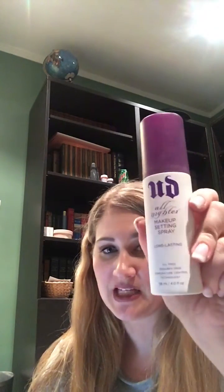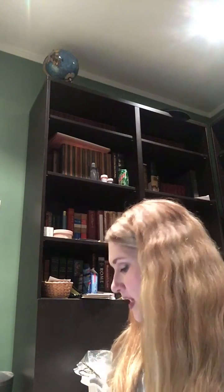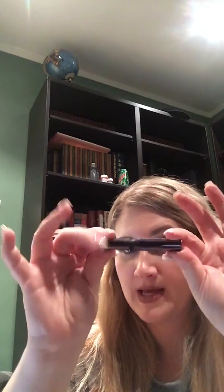I have a brand new Urban Decay All Nighter Makeup Setting Spray. Just opened this one up. I just finished one. I have a backup because this came in a pack of 2 that I bought during the Sephora VIP sale. I would like to finish up the Urban Decay Perversion Deluxe Size Mascara.